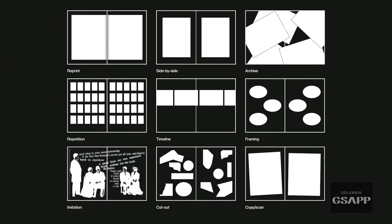There are different things that we could do with images that would metaphorically connect to the idea of quotation. You could reprint images. You could show the side-by-side. You can show an archive of images. You can show repetition of images or a timeline. You can also frame these various images. Or you can imitate a visual style or image treatment. You can cut out images. And you can also copy or scan images. And then I'll just show you how we actually did that in some of these threads.